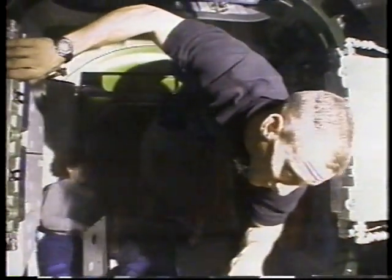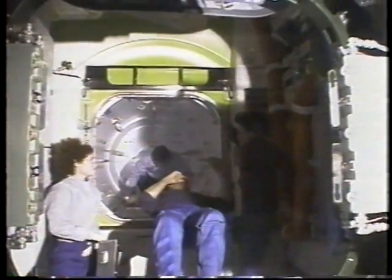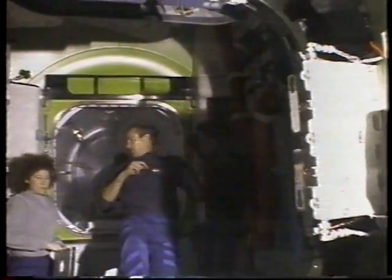The module actually can support spacewalks now with U.S. spacesuits and Russian spacesuits. The Russian spacesuits, called Orlan, can be stowed in this module as well, along with U.S. spacesuits called EMUs, for extravehicular mobility units.